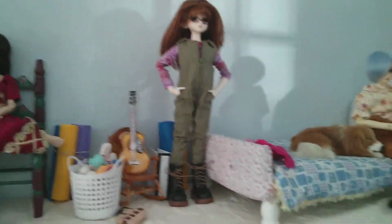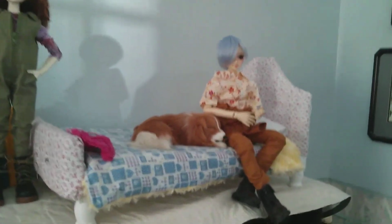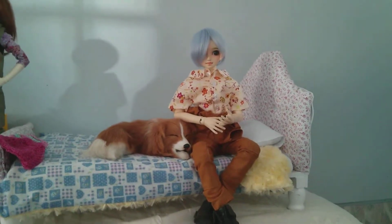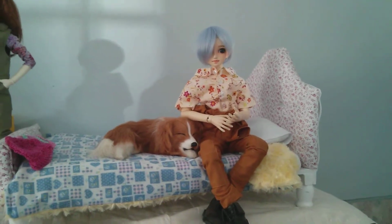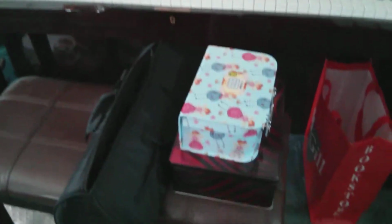And there's the bed that I did a video about for Ricky Starr's challenge, and Liam and the new pooch hanging out on the bed. So that's one side. Then there's the storage-y stuff, which tends to be all over the place.